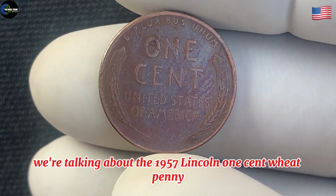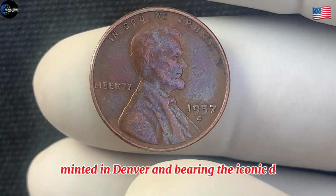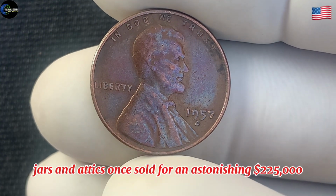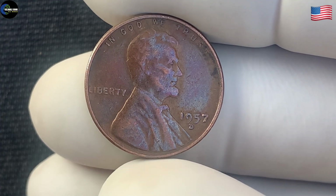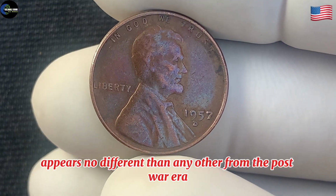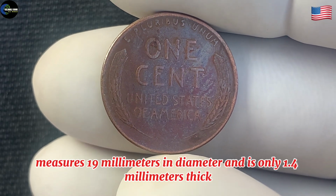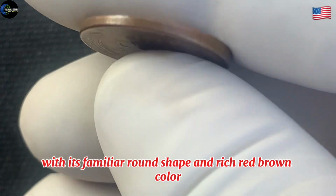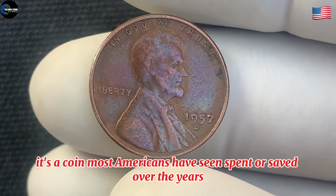We're talking about the 1957 Lincoln 1-cent wheat penny, minted in Denver and bearing the iconic D mint mark. This tiny, copper-colored coin, often overlooked in drawers, jars, and attics, once sold for an astonishing $225,000. At first glance, the 1957 D wheat penny appears no different than any other from the post-war era. It weighs just 3.11 grams, measures 19 millimeters in diameter, and is only 1.4 millimeters thick. With its familiar round shape and rich red-brown color, it's a coin most Americans have seen, spent, or saved over the years.